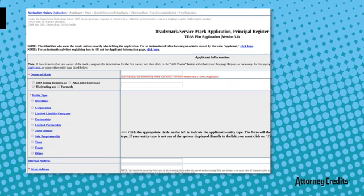There is something called a supplemental register, which is for marks which are merely descriptive. If you file a name like, I'm doing one now for startabusiness.com, the trademark office had said that is descriptive, which makes sense. It is a website to help you start a business. So they said, we're only allowing that on the supplemental register because it's descriptive. It doesn't immediately tell you what it is. If it immediately tells you what it was, it's generic, not registerable at all.